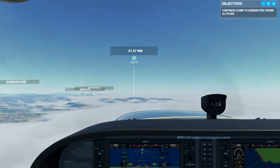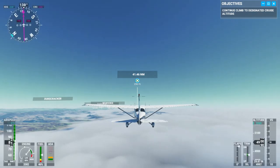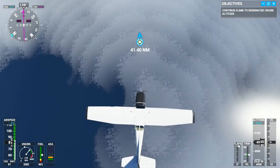Santa Barbara approach. Santa Barbara is one of my favorite places to visit. It's very pretty, very Spanish looking. Oh wow.